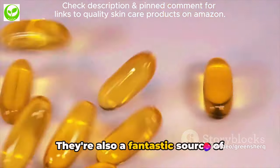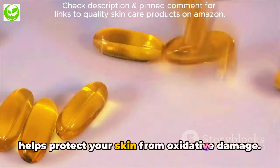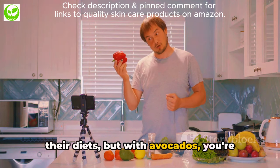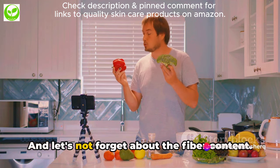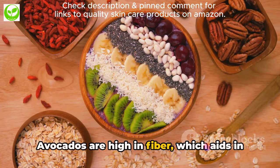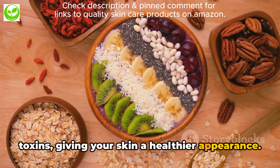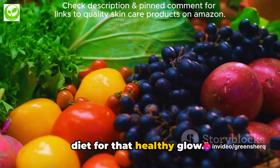They're also a fantastic source of vitamin E, a powerful antioxidant that helps protect your skin from oxidative damage. Most people don't get enough vitamin E in their diets, but with avocados, you're well on your way to meeting your daily requirements. And let's not forget about the fiber content. Avocados are high in fiber, which aids in digestion and helps your body to flush out toxins, giving your skin a healthier appearance. So, don't forget to add avocados to your diet for that healthy glow.